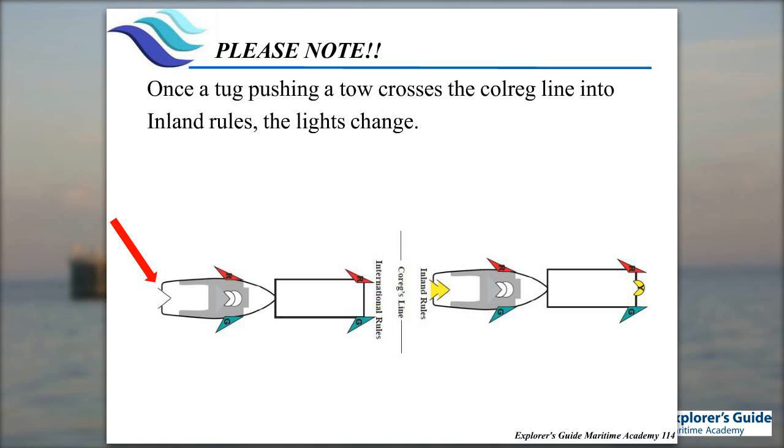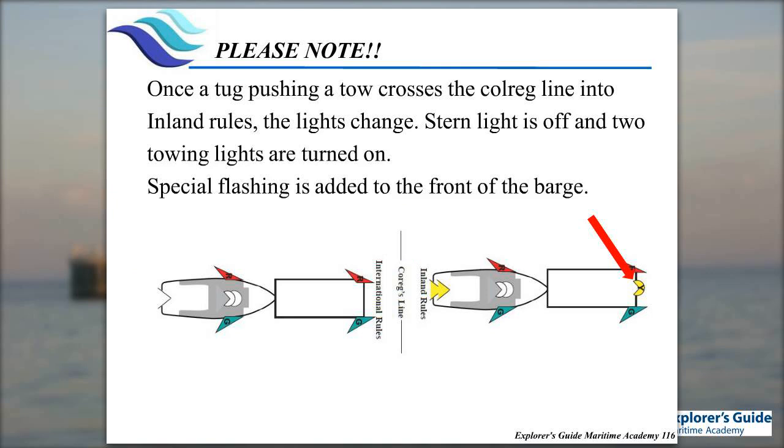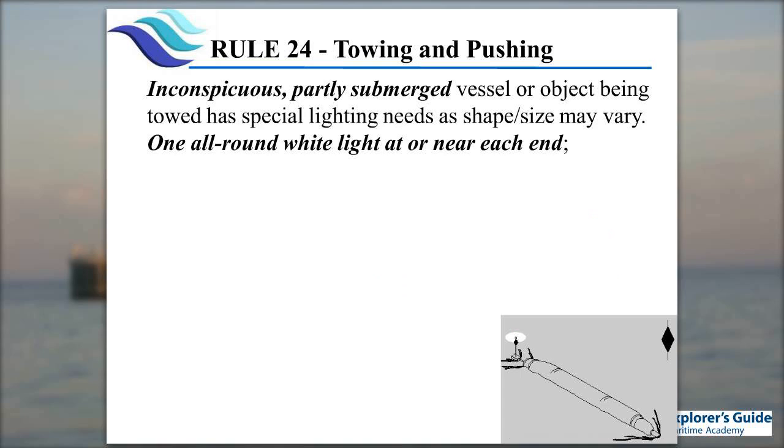Okay, here's our difference again, pushing ahead. International rules, we have side lights and stern. Once we cross into inland waters, we turn off the stern, and we have our double yellows, yellow over yellow, pushy fellow. Big difference. And again, the special flashing on front of the barge. It's one of the big differences between inland and international rules right there.